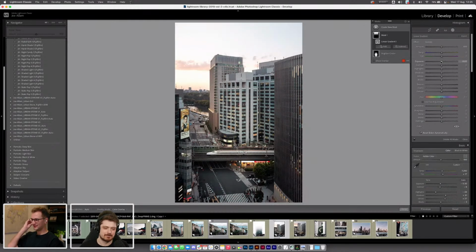So I'm going to drag this down. And then I'm going to intersect it with the inverse of the sky, and you'll see why in a second. Because it's a gradient, if I hover over it, it's affecting more towards the top than it is towards the bottom. But you'll also see that it's affecting the building slightly.